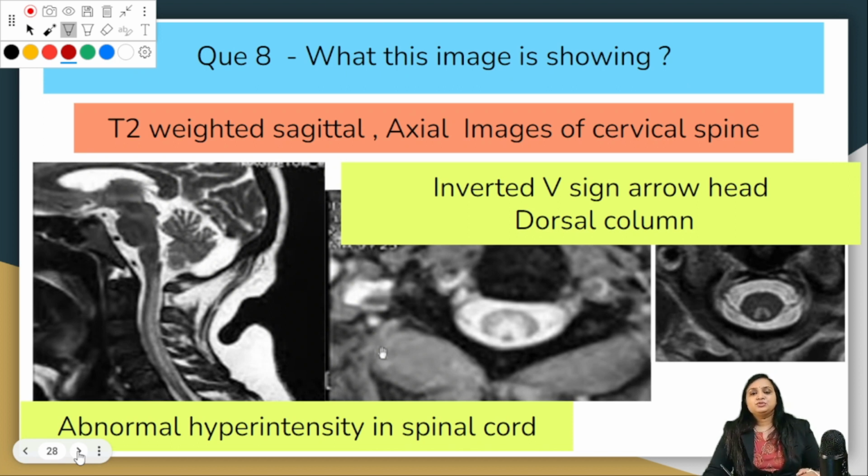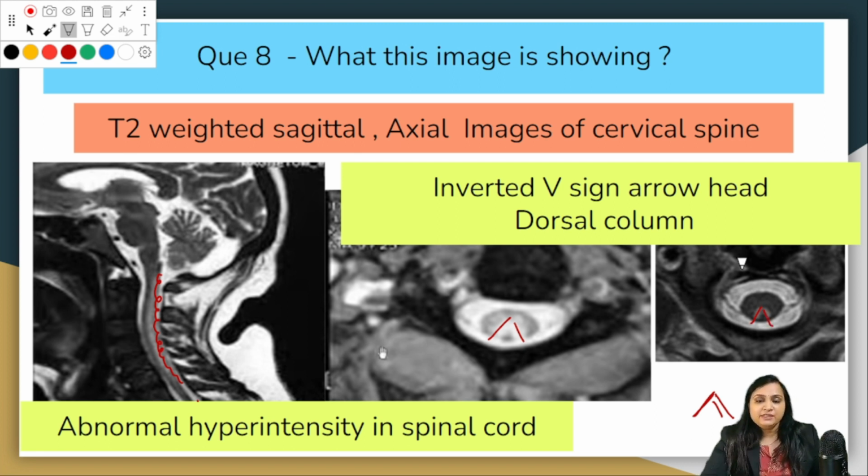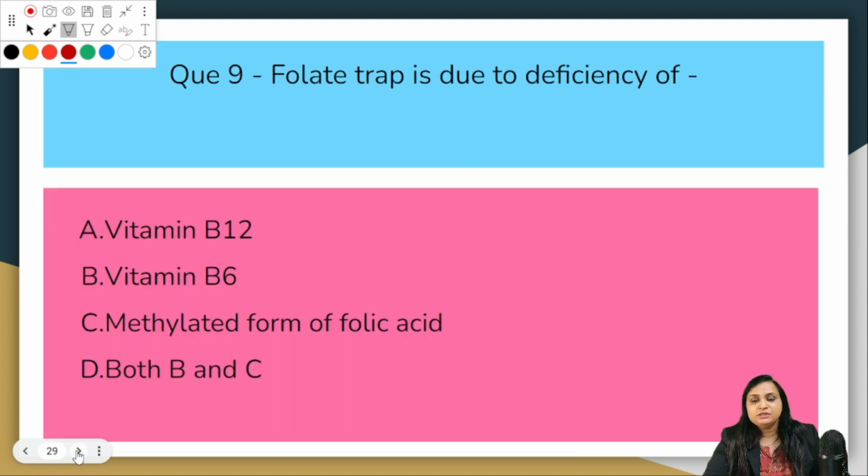What is this image showing? It is a T2 weighted sagittal axial image of the cervical spine, in which there is a hyperintensity in the spinal cord, as well as we can see an arrowhead sign or an inverted V sign in the dorsal column. You can make out here this shows subacute combined degeneration of the spinal cord, which is seen in vitamin B12 deficiency.